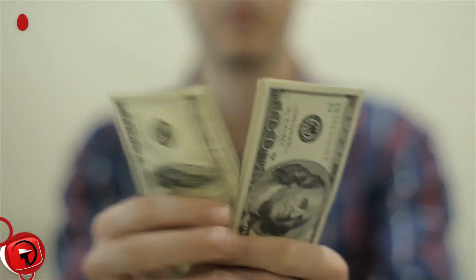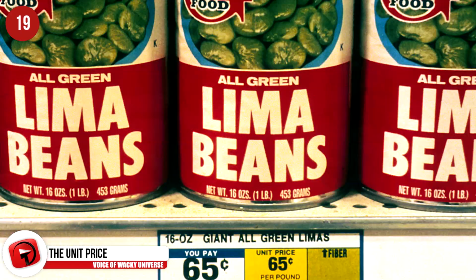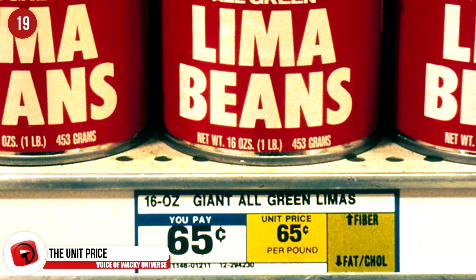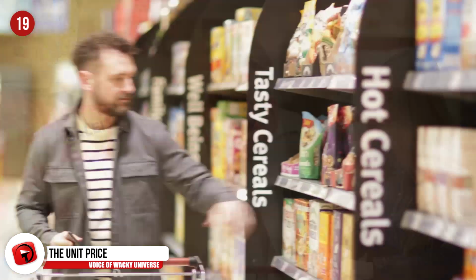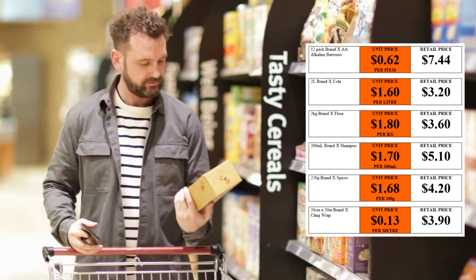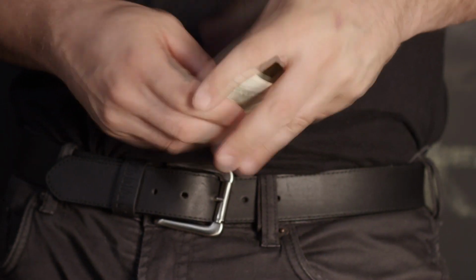The unit price. The trick to saving money on groceries isn't always only checking the price. That one item is priced cheaper than the identical item of a different brand, but look at the unit price. Are you getting your money's worth? The unit price is how much you pay per unit, as in by ounces, pounds, or servings. At grocery stores, you can find the unit price on the shelf next to the full amount.